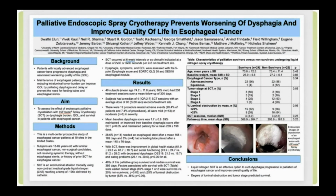And here's what our outcomes look like. One of the enrolling sites is part of ECAN and spoke earlier today. Nick Shaheen is a mentor of mine who talks about Barrett's esophagus and has multiple publications on that, all the way over to ourselves, Dr. Kashami, and some other sites. What you can see here, and the bottom line of these results, is that patients did very well in terms of palliation of dysphagia. It was a direct improvement in quality of life as objectively measured for all of our patients.